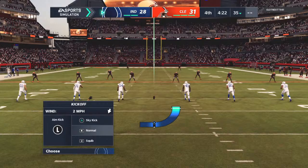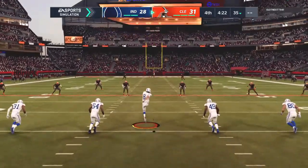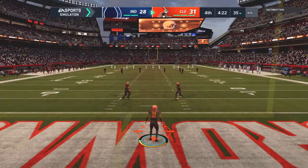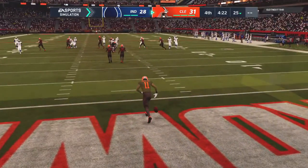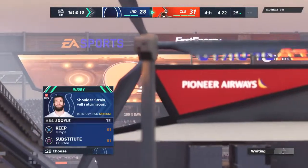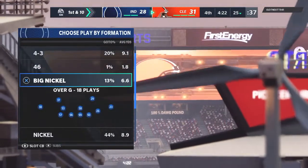Rigoberto Sanchez to kick off for Indianapolis. Sanchez now, he'll kick it away following the touchdown. And this carries into the end zone. And this will not be brought out. It's a touchback. At their own 25-yard line.